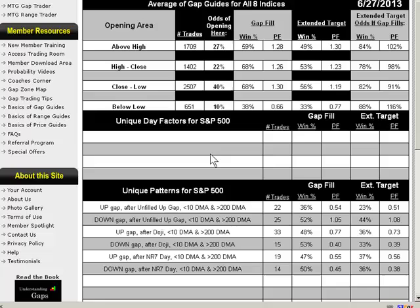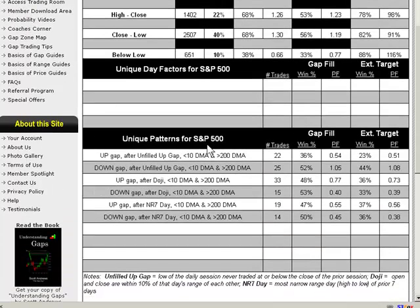There are no unique day factors, good or bad, but look at these risk factors. After an unfilled up gap, yuck. After a doji, in fact we've had these for the past couple of days, under similar market conditions, yuck. After an NR7 day, the most narrow range day of the past 7, also yucky.